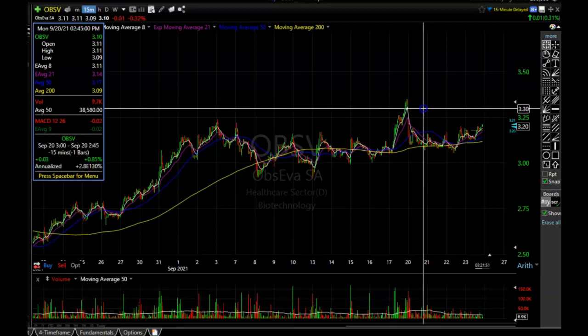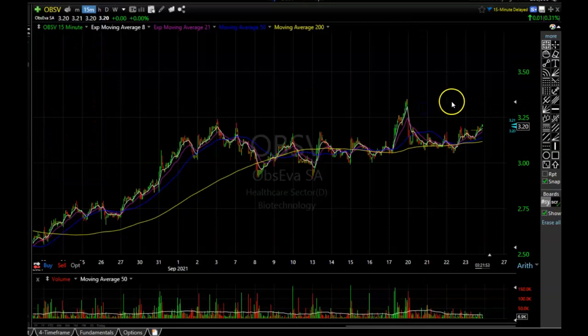I think OBSV could be off to the races again, so I might be placing a buy stop right at like 331 to try to catch that next breakout. But OBSV is definitely looking really good at the moment.